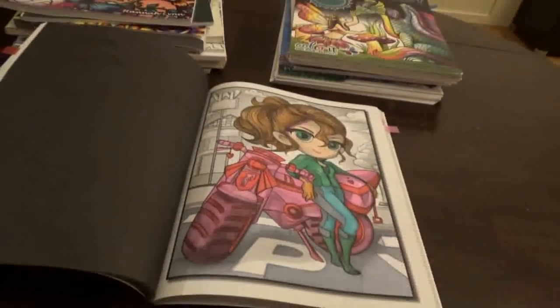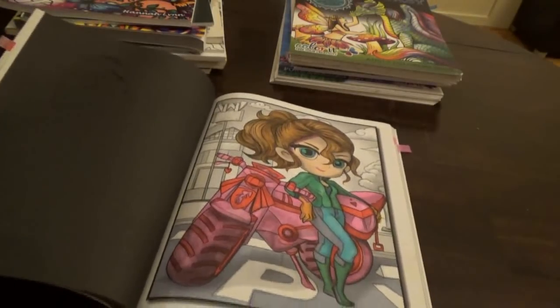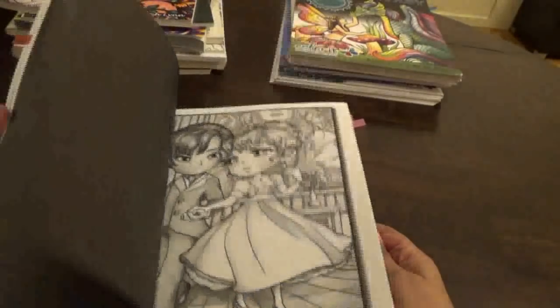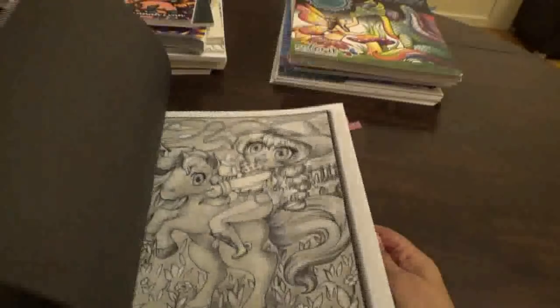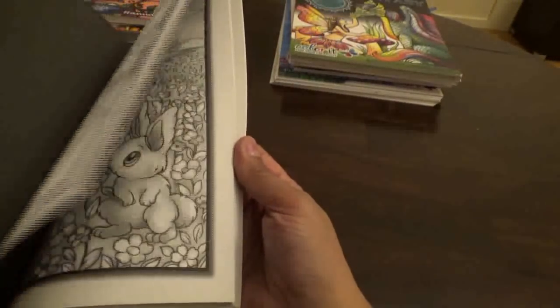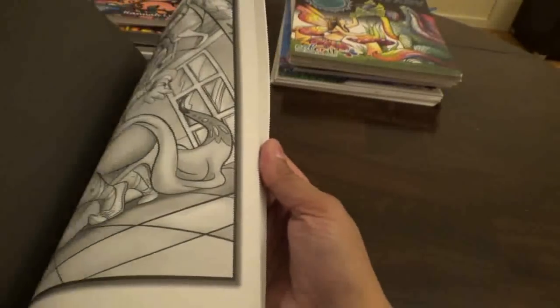Where's one that I'm working on? Here's one that I'm working on right now. This is a work in progress. I do hope to finish this one by next month, so that's what I'm working on. There are a few pictures in here that I am working on. I just love this book. There's one with the school teacher I'm working on, too. I'm trying to find the other one that I'm working on, guys.